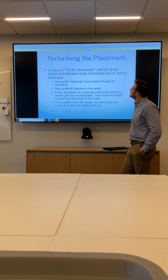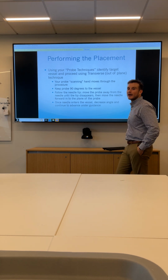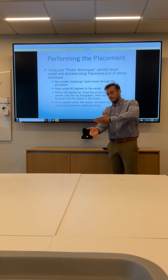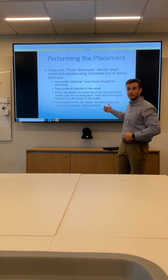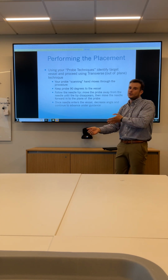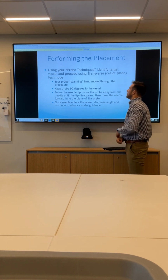Performing the placement. So, using your probe techniques, I want you to identify a target vessel and proceed using the transverse or out of plane technique. Now, this is that transverse plane, not the longitudinal. So you want to keep that probe perpendicular to that arm, because again, we are cutting right down the arm, and that's what will give you those views as we saw before with the anatomical slide. They'll give you just the circles. When you flip that to longitudinal, you're going to see a bunch of long things, and it's a little bit more difficult. This is the way that I recommend starting.